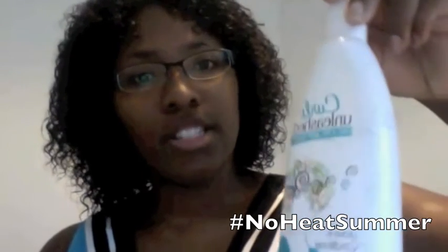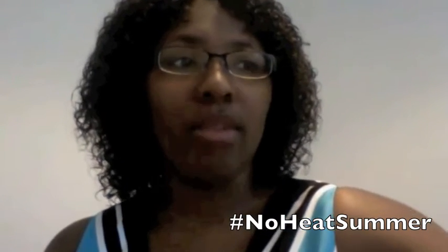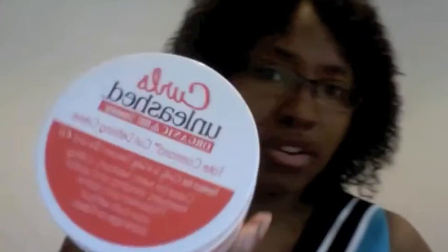So, I used the Curls Unleashed Leave-In Conditioner. I really love it. It has a great smell, and it's so lightweight. You can use it with anything. For my oil, I decided to use olive oil. It is from 7-Eleven. Don't judge me. It was the little bottle, and I didn't want my suitcase to be too overweight. And as my styler, I used Curls Unleashed Curl Defining Cream. I usually use this just for my twist outs, but today I was like, I'll try it for the Wash and Go Challenge.